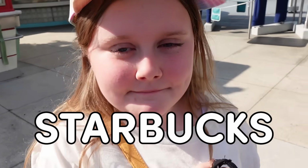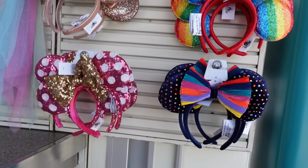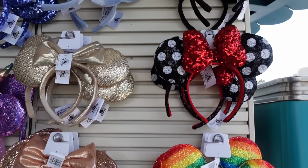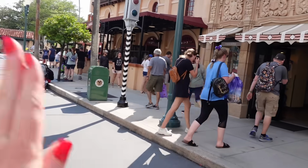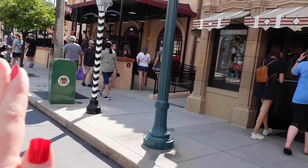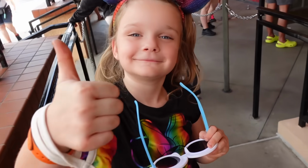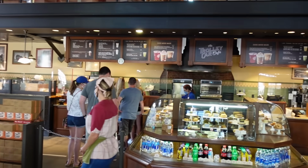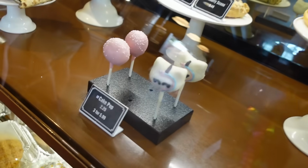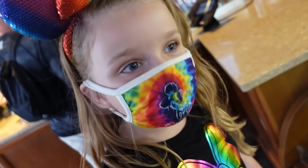Okay, Kenzie, where should we look first? Starbucks. Starbucks? Good choice. Let's go. Uh-oh, Kenzie. The line at Starbucks is kind of long. I really hope they have something rainbow, otherwise it's going to be a huge waste of time. Oh, it's unicorn. I think it counts. Yeah. Do you think it counts for rainbow? I think it counts.